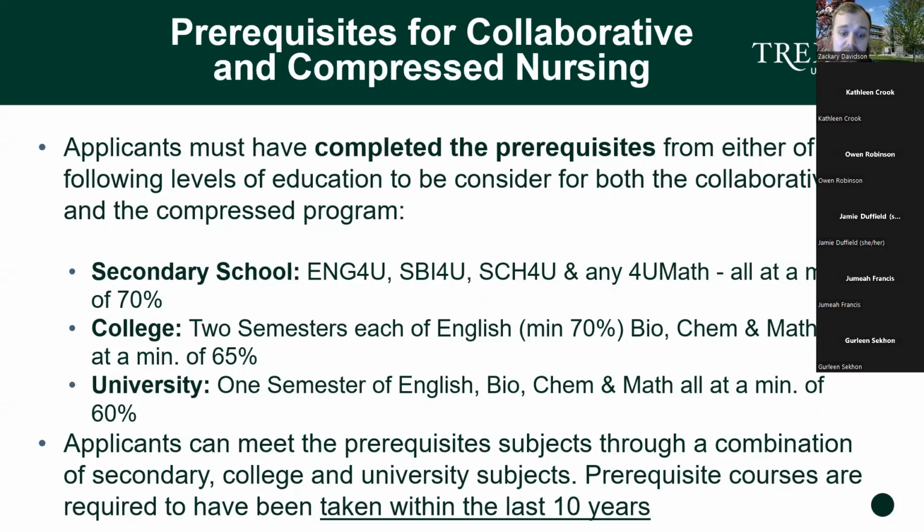What I really want to stress is that we can essentially look at the last 10 years of your education and see what courses you've done to determine whether or not you've met the prerequisites. So for a lot of you out there, chances are you've probably met one or more of your prerequisites from your previous studies. If you're unsure if you have or not, you can certainly either check on your own by looking at your transcripts, or you can always get in touch with me just to make sure that you have covered off those prerequisites. Just want to make sure that that is something that students are very clear moving forward, so that there isn't any confusion about that.